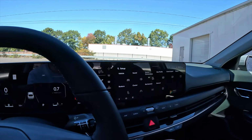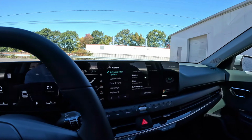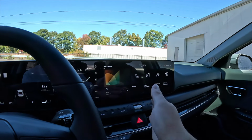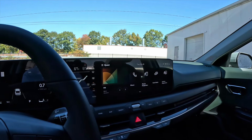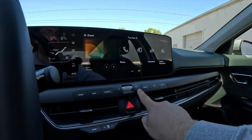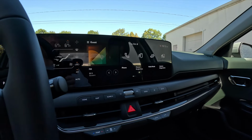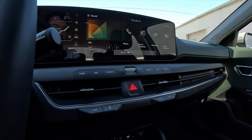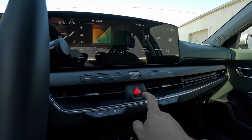So that's pretty cool. And then we also have a bunch of general settings here. But that pretty much is it for the screen. It's very simple, but a lot of stuff in there that you can play around with and configure. Now down here we have some quick touch buttons for the screen, and then we also have your audio volume right in the center. A couple of air vents just below, and right in the center you have your hazards.